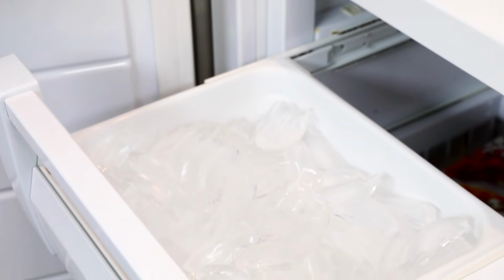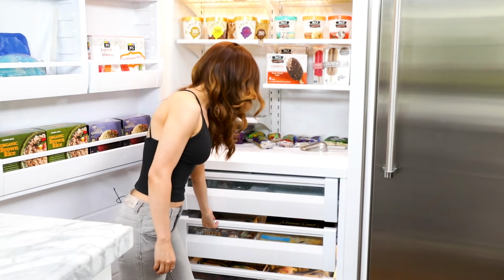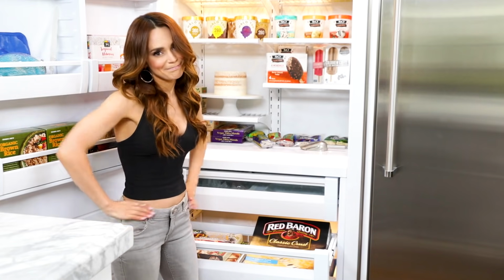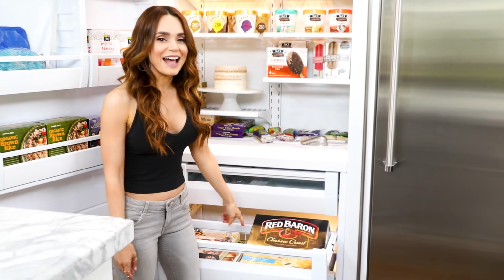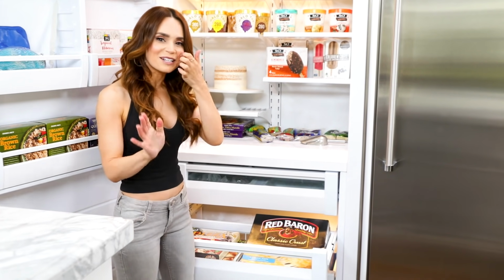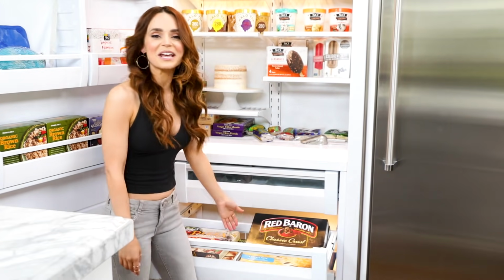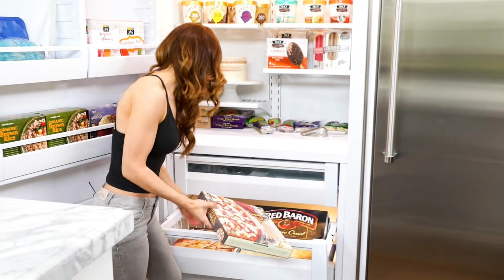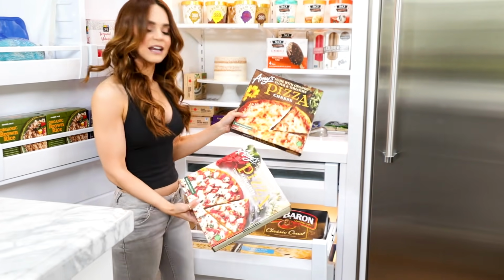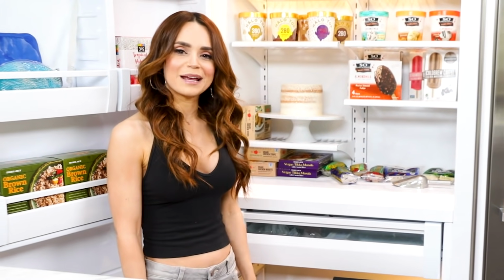Lastly, the drawers. The first drawer is filled with ice. Second drawer, this is not healthy, but this is my boyfriend's favorite. These are his Red Baron pizzas. They're so big they don't even fit in the tray. And then over here I have some other pizzas that I've bought that I tried to get him to eat, these ones, but nope, he's a Red Baron man through and through.